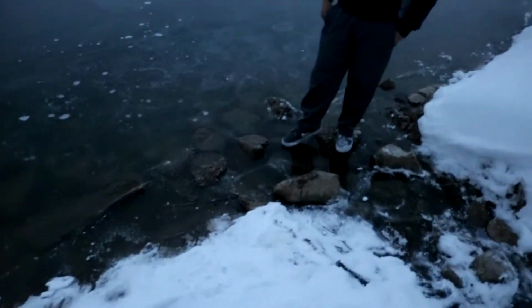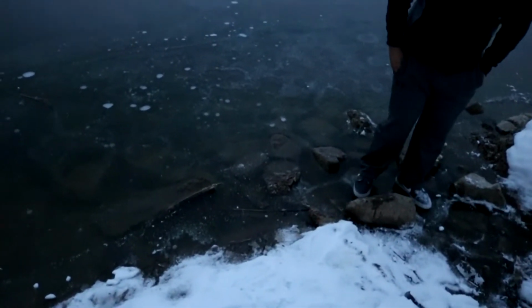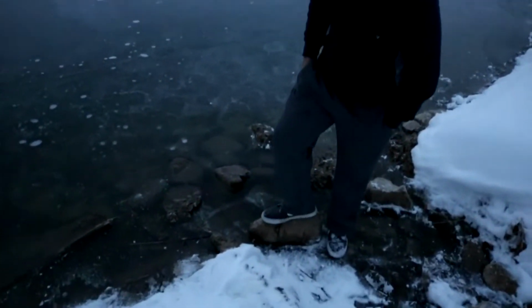I found a rock. Yeah, he found a rock, and he can almost get it out. It moves, but he can't quite get it out. Yeah, I know. I saw that one. Lift it up. It won't come out of the ice. Lift it up. You call yourself Mr. Strong. Yeah, try it. Okay, let's go hard.